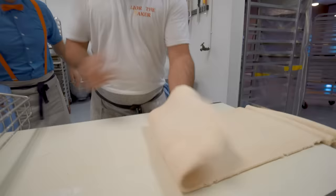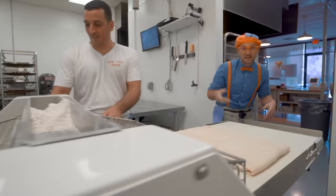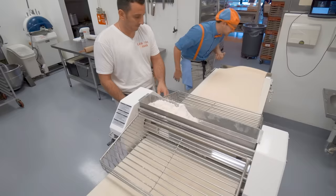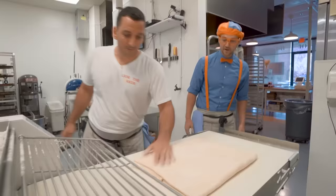It used to be really tall, but now it's really small. But then it got really long. And he's folding it on top of each other. Then it goes back through. Whoa! It's getting bigger because it keeps getting squished down. Whoa. Okay, another time to fold. Whoa, that looks so cool. Okay. A little bit more flour. Good job. Thank you.